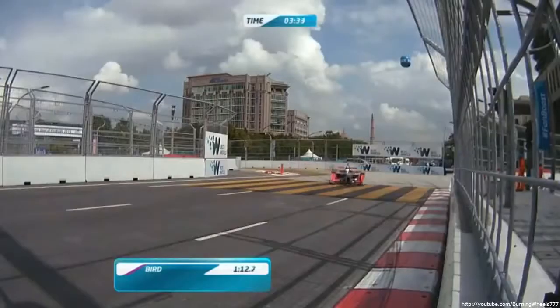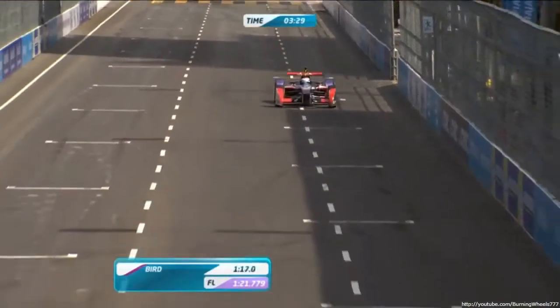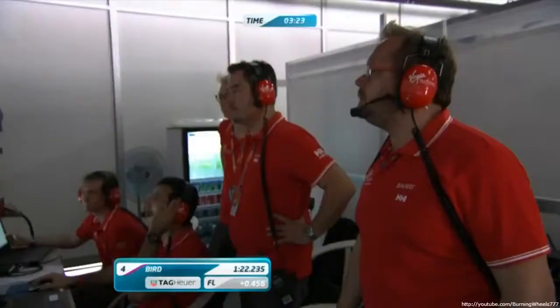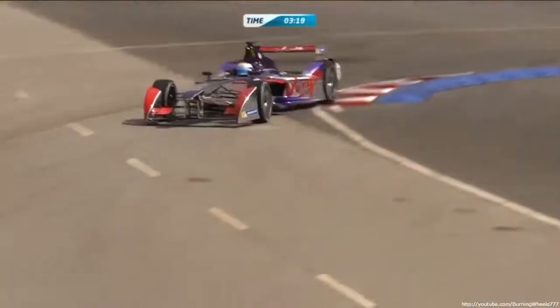How bumpy it is on the entry to there. So difficult to stop the rears locking, especially with all the regeneration going on and everything in the race. That will be a real key. So here comes Bird across the line. Is this going to put him up towards the front of the order? It's 4th quickest at the moment, but he might get another full power lap in, potentially.